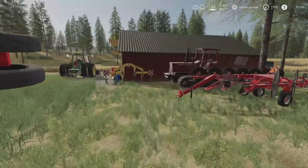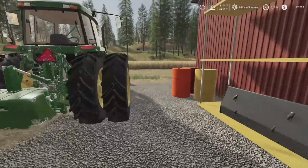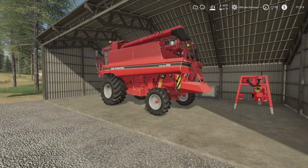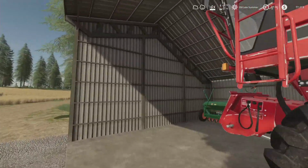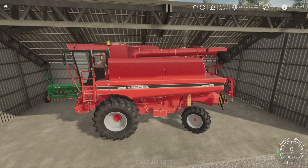But the main order of business, and I just realized I forgot to set that back to 5x time. Main order of business is to get some wheat in the hopper. Let's hop in this guy. Fire's right up now.